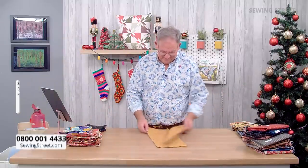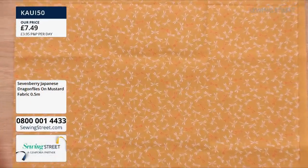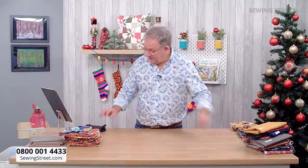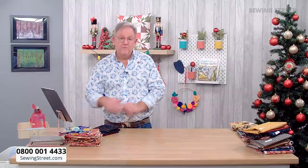Then this one. Now, what colour have they called this? Gold? Mustard. It's nice, isn't it, though? All over. Gorgeous, isn't it? I know I'm going fast, but we lost an hour at the beginning of the show, didn't we? So I need to get through it all. Okay, then I've got it in... No, I haven't. Now I've got sparse in black, blue and red.